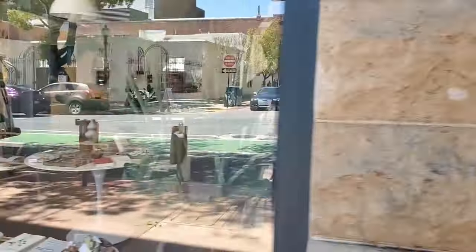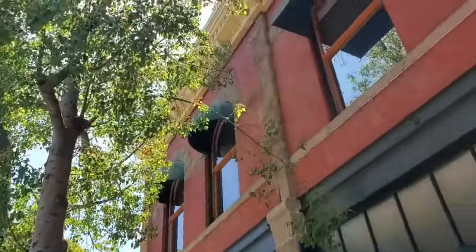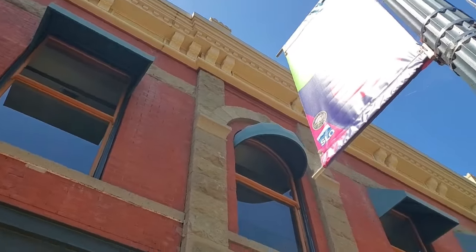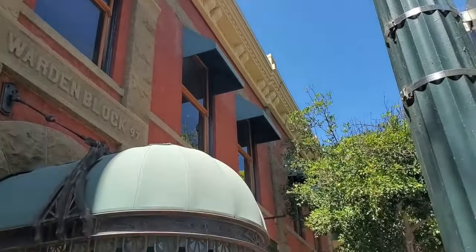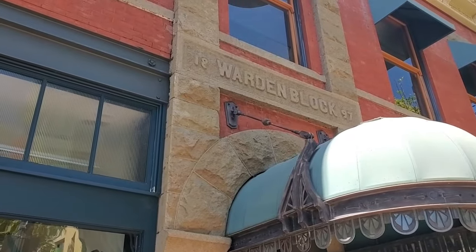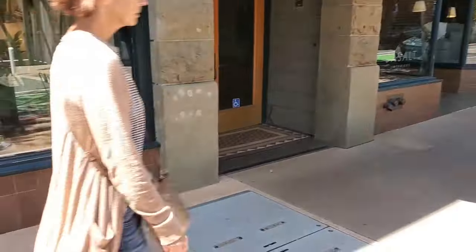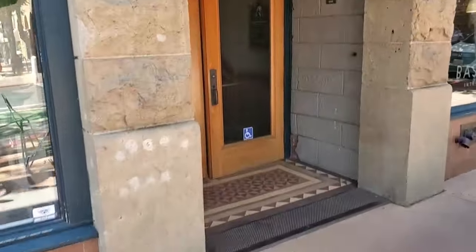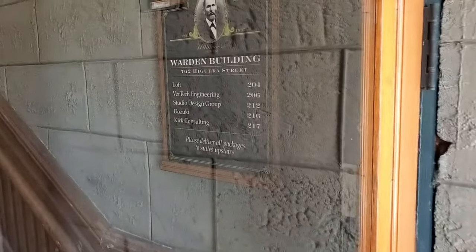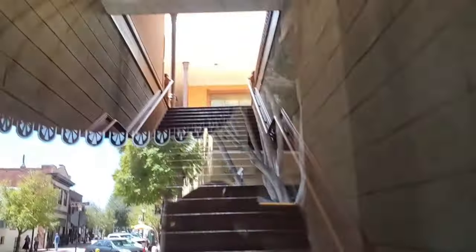Kind of a brownstone style. It's a beautiful building, really well made. Warden Block 97. There might even be apartments up there or something. Loft 201, Vertec Engineering Studio Design Group, Dozuki, and Kirk Consulting up there.